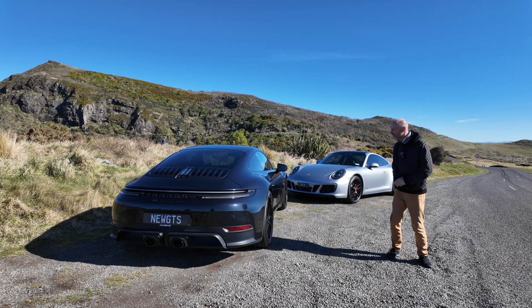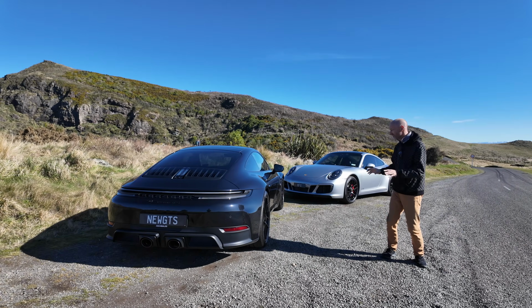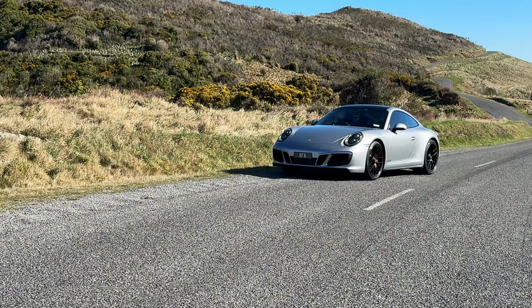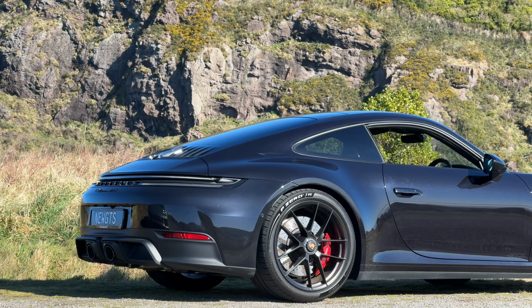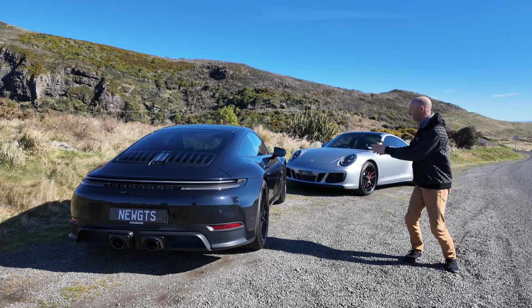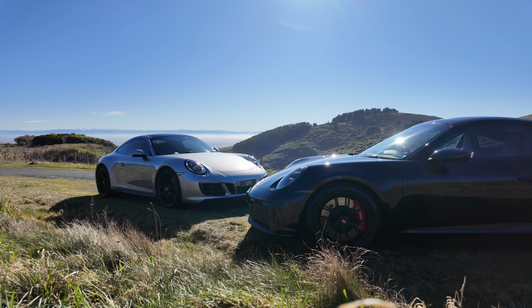Such an exciting day today. Two awesome Porsches to be test driving. We're going to be comparing the 991.2 generation GTS with the latest and greatest hybrid technology 992.2 Porsche right here, this black one. So black versus silver. We're going to hit the road with these cars, going to see what we think.